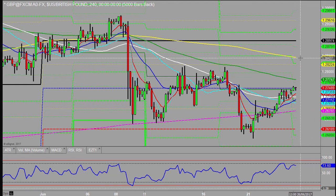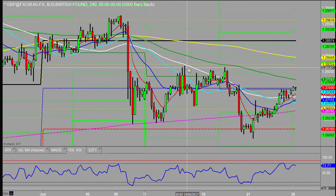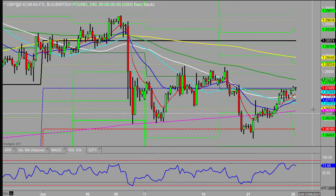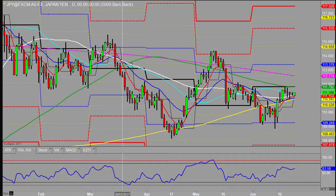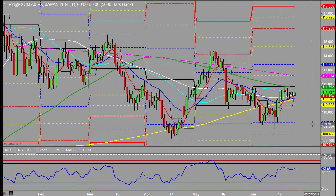Which is not too dissimilar to where the 200 is on this 4-hourly, so it could push up towards its weekly R1 zone, those prior highs. If it did start moving that way, as I said, with any sell-off we've got the pivots below us as targets. Maybe a big ask for it to push up to that weekly R1 at the moment.